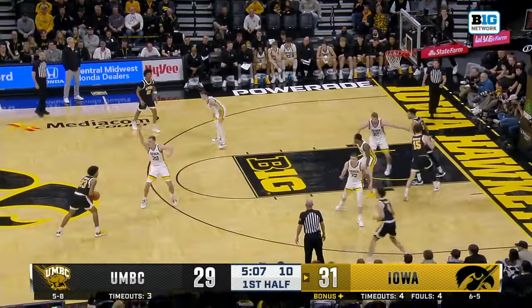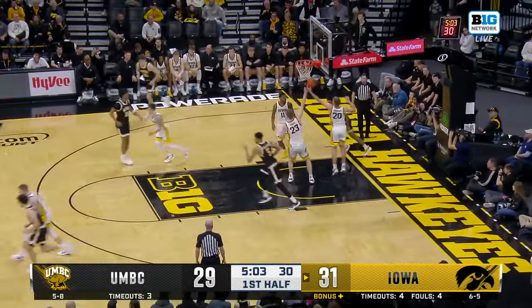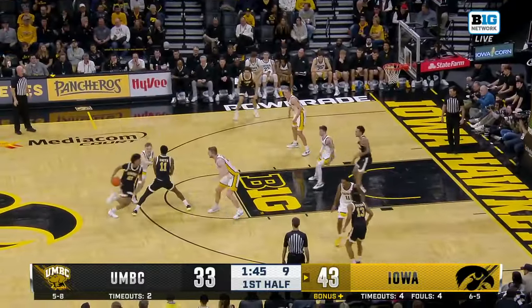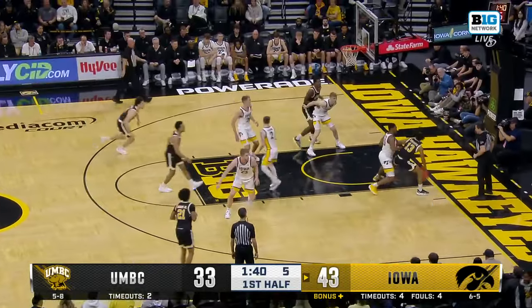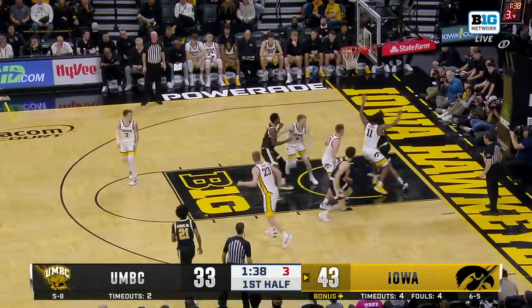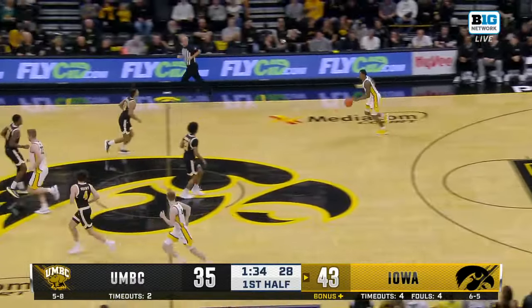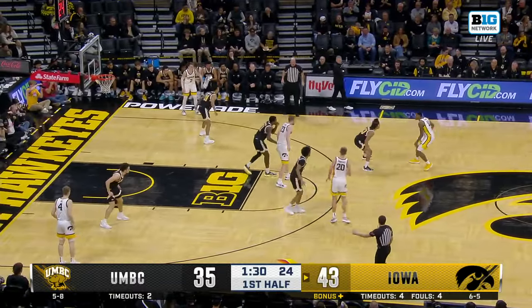Third in the Big Ten. Big possession here for UMBC. Nice slithery drive and a pretty finish from Bryce Johnson. Dix checks in for Iowa. Meanwhile, Deion Brown and this UMBC offense trying to rediscover the groove they had at the beginning of the game. Brown gets a much-needed bucket, their leading scorer.